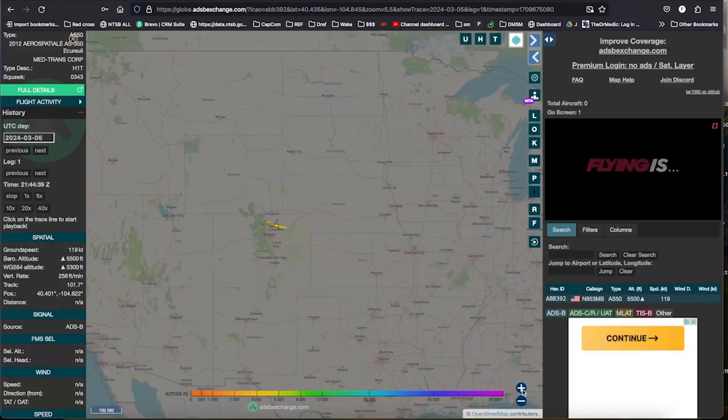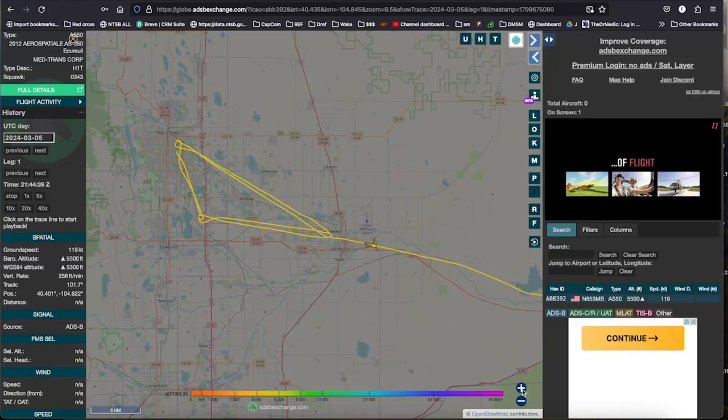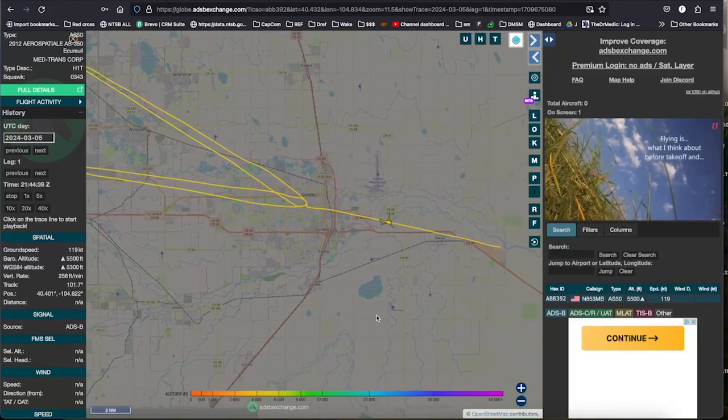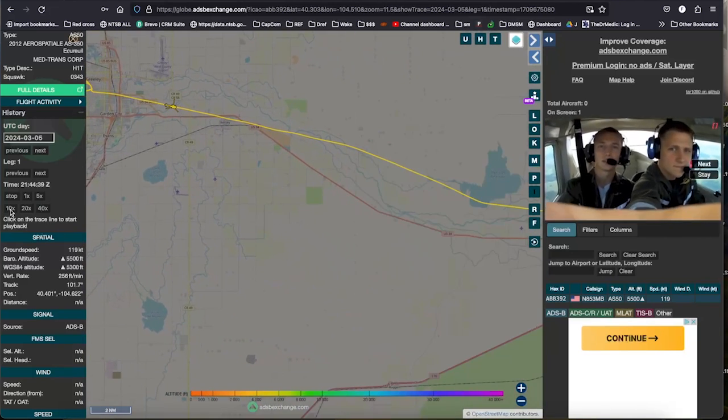Now, it looks like they were doing a lot of flying earlier in the day, and then they headed out southeast to some unknown destination. But it shows that they were cruising along at about 120 knots, and you can see that they are at about 5,600 feet MSL, which in this area is about 1,000 feet above the ground over Greeley, and then increasing to about 1,300 feet above the ground over Fort Morgan.